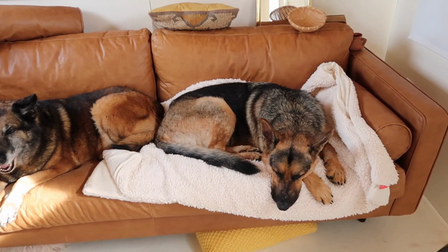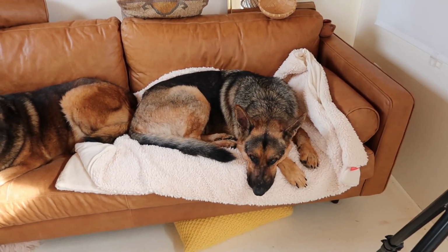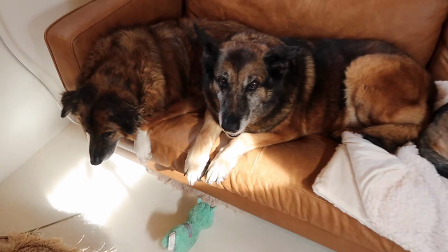Cutest thing I've ever seen in my life. All 3 puppies on the sofa. Oh my goodness. All right. Potch doesn't look happy though, but Gerv's happy.